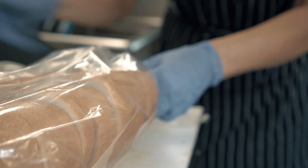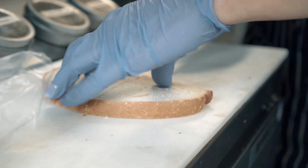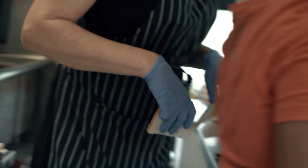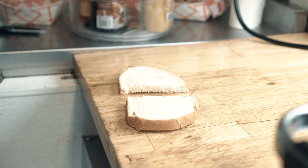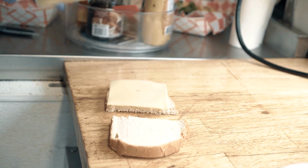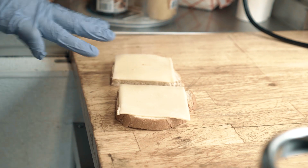This is a bread that I actually pick up. A lot of food truckers shop at Restaurant Depot over on Brook Road. Love them. And so what I'm going to do is, because I'm making a half a panini, I'm going to cut this in half. And then we're going to start with some bread. All right, bread, and this is Swiss cheese. A traditional Cuban is going to have Swiss cheese.